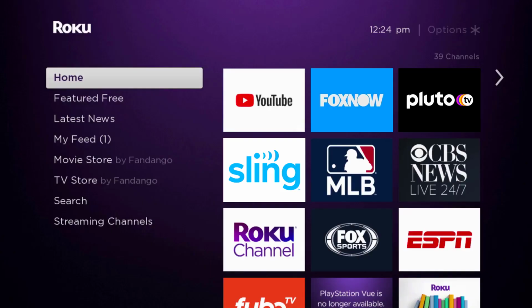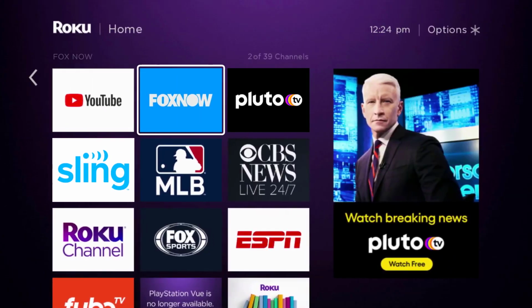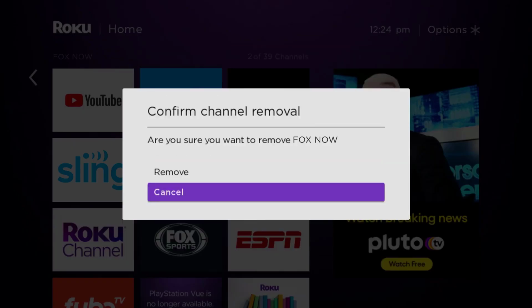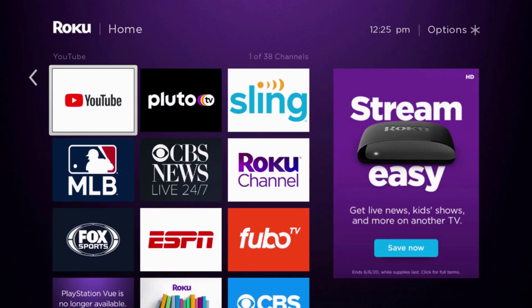From the home screen, head over to the Fox Now app right over here. Once the app is highlighted, press the star button on your Roku remote, and then click on Remove Channel from the pop-up menu. It's going to ask for confirmation, so click on Remove to uninstall the app from your device. Once uninstalled, press the home button on your Roku remote.